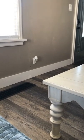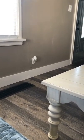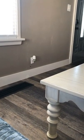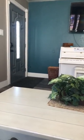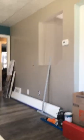I thought I had the right color, but when I went to repaint it, it was a different color. So I had to repaint this whole room. The whole room here. And then I did find the paint for that blue color. I had that, so that matched, thank goodness.